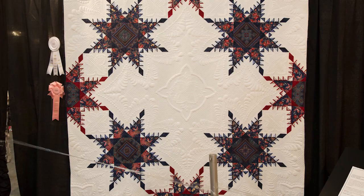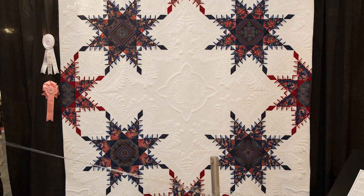Karen, I see you have a ribbon on your quilt. Can you tell us about your quilt? Yeah, it started out as I just have a love of dimension, and so what I wanted to do was to create something that was truly dimensional. So I put prairie points in the feathered stars and then did the trapunto and added beading to add a little more texture. It is absolutely stunning.